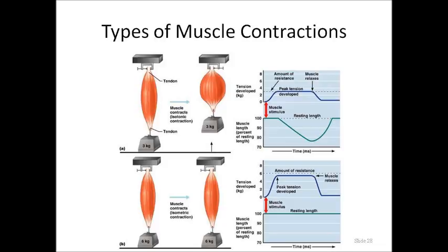There's 3 basic types of contractions. The first one illustrated here is a concentric contraction, and that means that the muscle is lifting a load and shortening as it's contracting. The second one is called isometric. Iso means same, metric means distance, so this is the same distance, no change in distance. So as the muscle is contracting, the load is too heavy and it's not able to shorten. So there's no change in the length of the muscle, but it is contracting. So it can develop a lot of force, but no actual movement can occur, and this is because the load is too great.